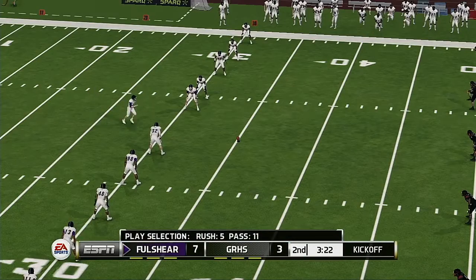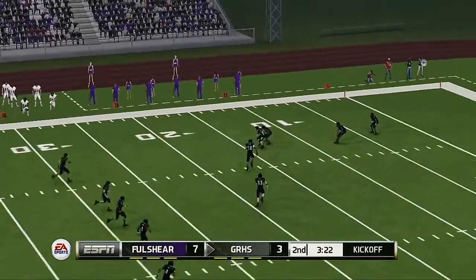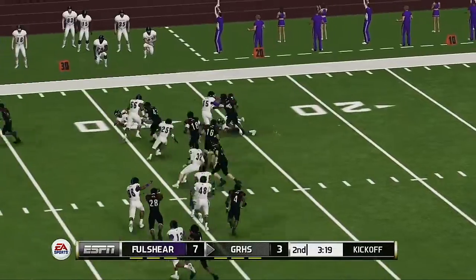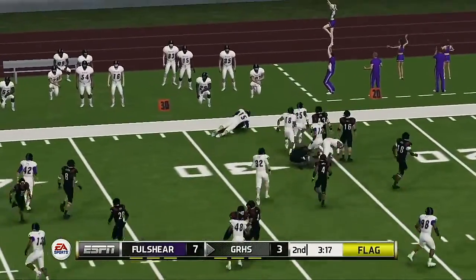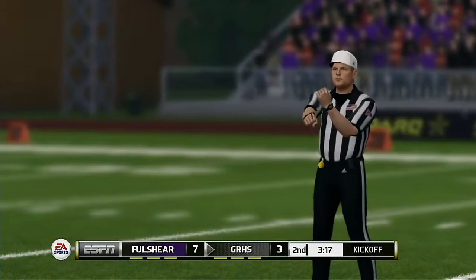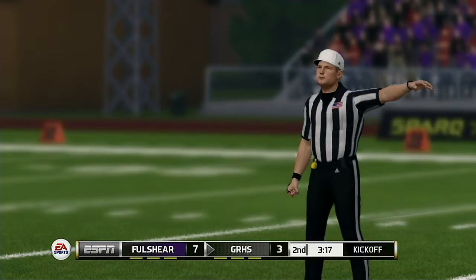Bush has his kick team lined up, and he is set to kick this one off. He'll return it from the 4-yard line. He gets out to about the 28-yard line. Flag down, and I'm not sure when it was thrown. Let's find out. Receiving team.